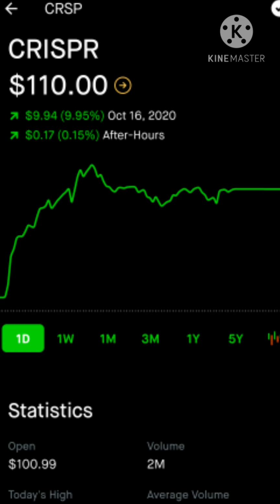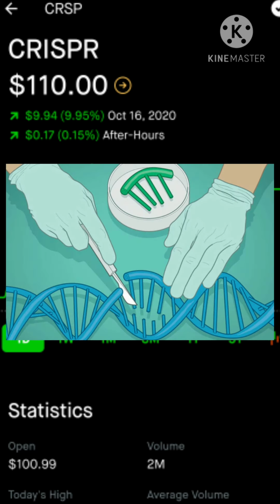CRISPR can be used for many conditions like high cholesterol, HIV, Huntington's disease. Researchers have also used CRISPR to cure muscular dystrophy in mice, and it'll most likely be the first disease that CRISPR helps cure will be caused by something that has one flaw in a single gene, like sickle cell.